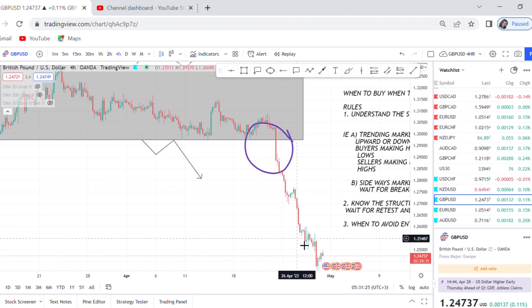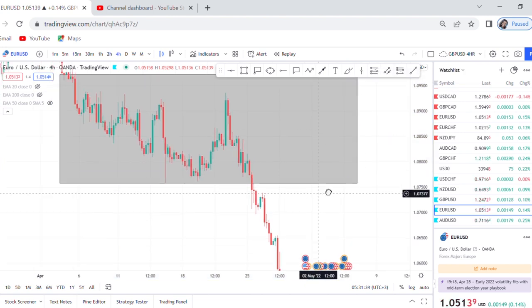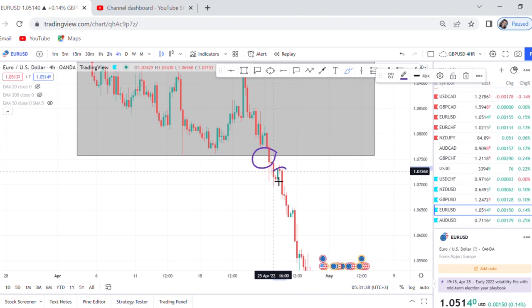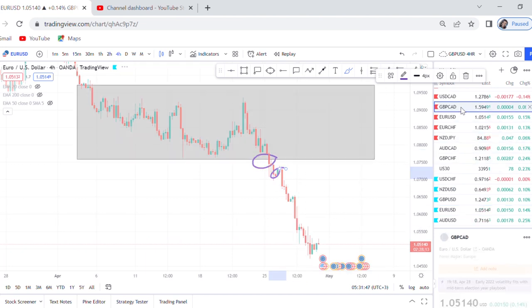The market was trending like that. Immediately it has given you, we have broken with this candle. Don't wait for a retest, because you can see we just had one candle and that's not even a full retest. And you can see this market up to date, it is still selling. I can show you with GBP/CAD, this is a trade that I entered. I'll show you in a moment what happened with GBP/CAD.